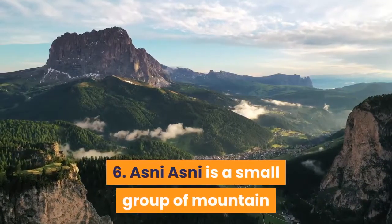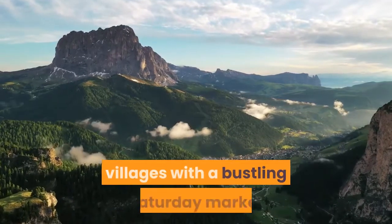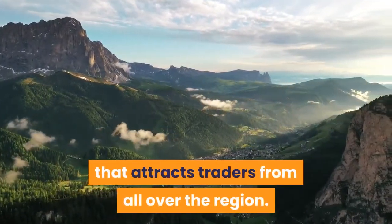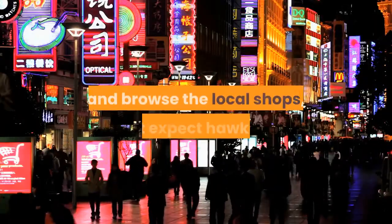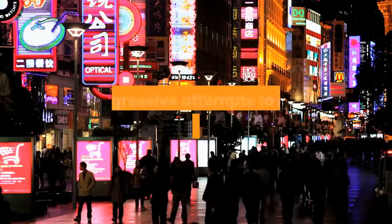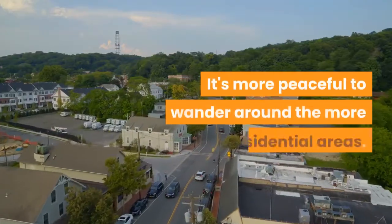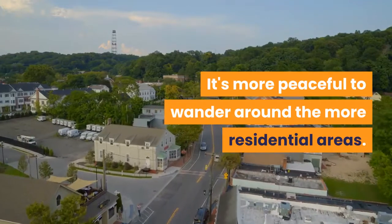6. Osni. Osni is a small group of mountain villages with a bustling Saturday market that attracts traders from all over the region. Spend time at the market and browse the local shops, but expect hawkers and aggressive attempts to make a sale on the main thoroughfare. It's more peaceful to wander around the more residential areas.